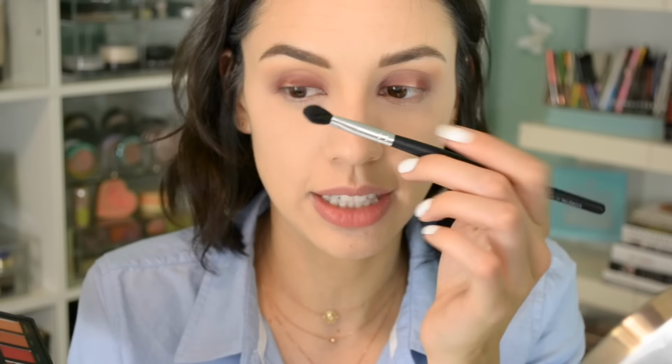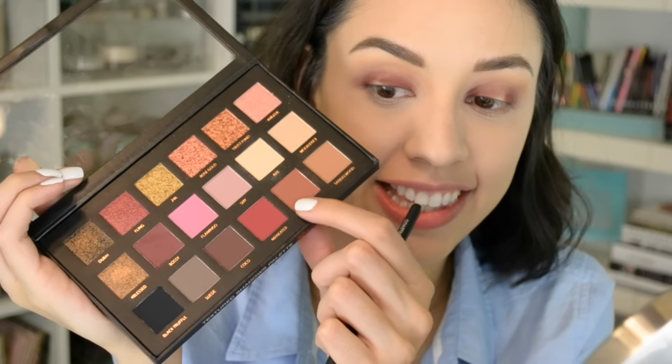Okay, so what I'm gonna do is I'm going to take a blending brush. This is the Coastal Scents one. And the color Henna, that's this color here. And I'm going to put that on the crease. After I do that, then I'm gonna go in and fix the halo that I blended out because that's gonna have to be one of the last steps if I want this look to work out. So you live and you learn. So just take that color Henna and pop that into the crease. And when you're done, then we can do the rest.